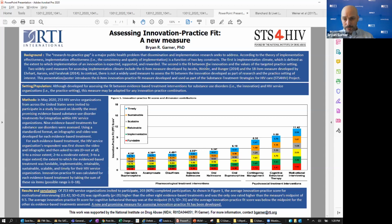Whether it was retainable. We know staff turnover is a big problem, and so we asked them to the extent that they thought they might be able to retain a staff member trained for at least a year, so there could be at least some return on investment.